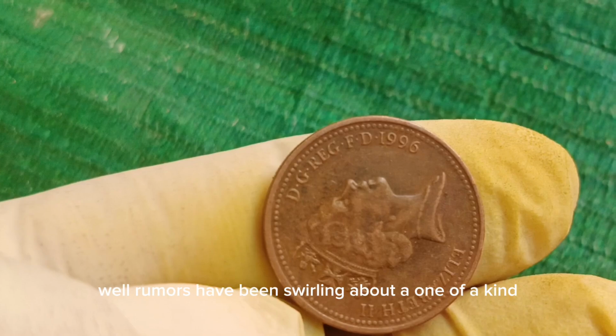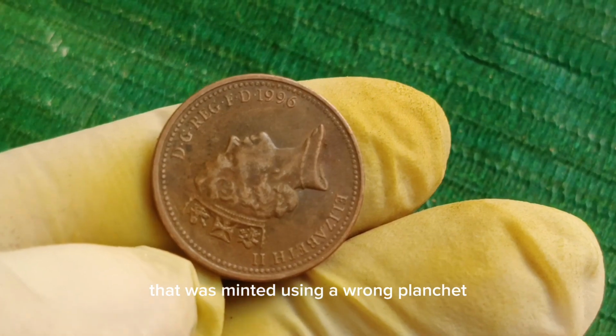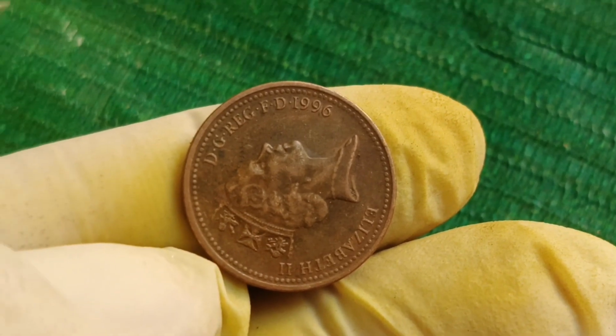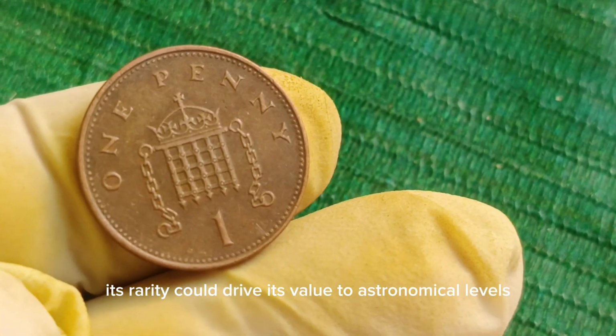Well, rumors have been swirling about a one-of-a-kind 1996 one-penny coin that was minted using a wrong planchet, a blank that is meant for a higher denomination or a completely different coin. If such a coin exists, its rarity could drive its value to astronomical levels.